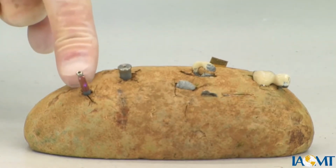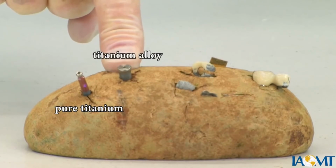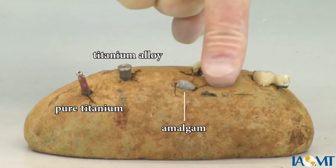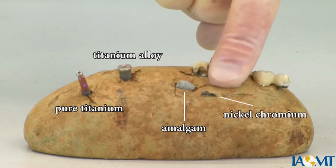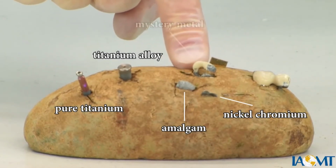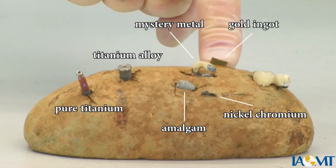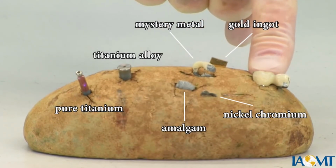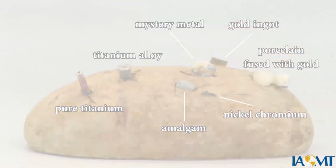This one is a pure titanium implant. This one is a titanium alloy implant. Here is a lump of amalgam. This one is the remnant of a Maryland bridge, a nickel chromium alloy. Here is the remnant of a crown, porcelain fused to mystery metal. Here is an ingot of high gold content crown and bridge gold, and here is a bridge of porcelain fused to some kind of yellow crown and bridge gold.